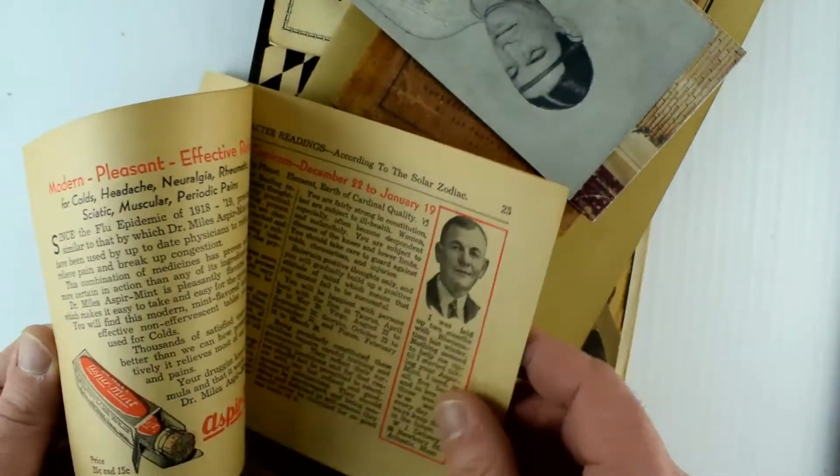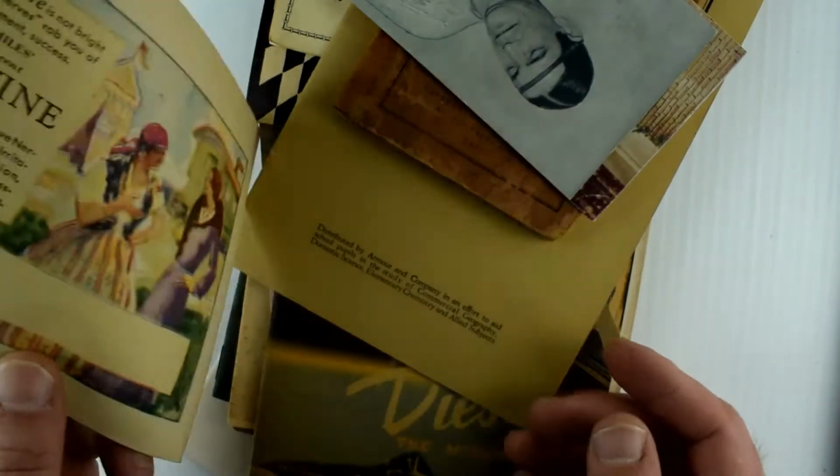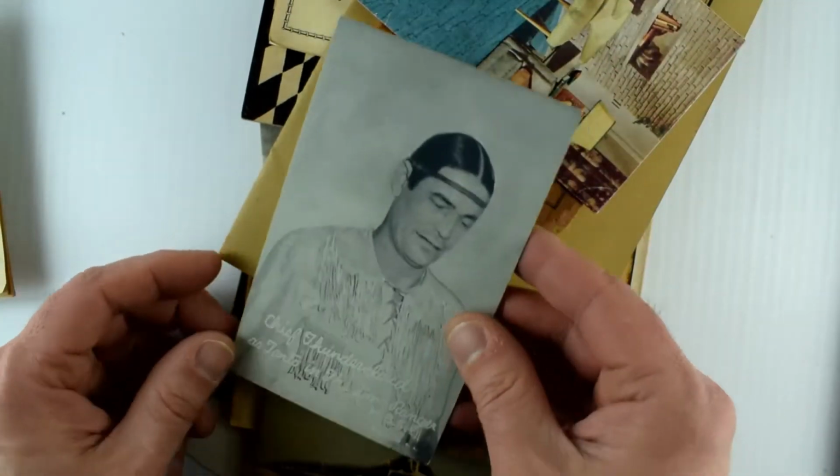Another item, this one's pretty good. Solar Zodiac. It's like an astrology booklet. These sell very well. I'll probably, again, put $27.50 on it. It looks like it's advertising Dr. Mills' Nervine.